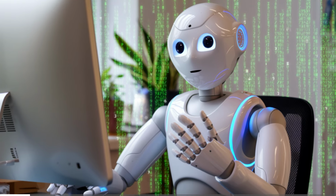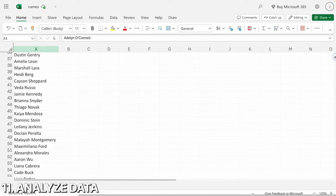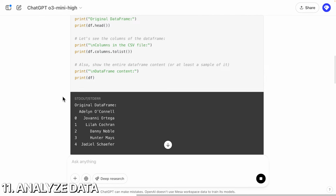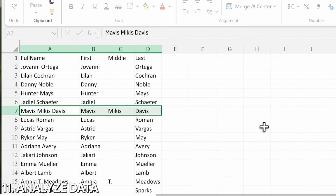It can write and execute code to perform tasks for you. I don't know how to code. This is like a personal Python assistant. It will write and generate that code. So, example, here's a CSV of 1,000 combined first and last names. The text is all mushed together, but I need first, last, and middle separated into their own fields. And all I'm gonna tell ChatGPT is write some code to separate these names into first, middle, and last. So you see it writes all the code, and then it runs the code. And here's the output. How cool is that?